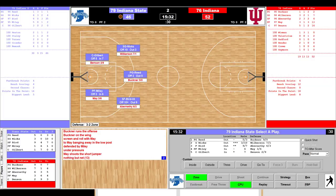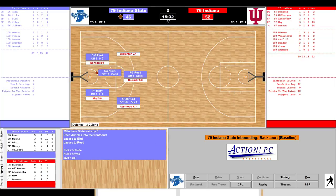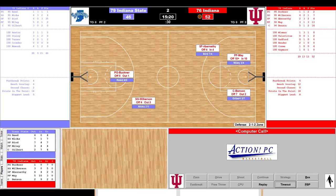Hoosiers stay in that 3-2 zone. Reed brings the ball up court. Going to look for Nix on the outside here. Kicks it to Nix. Bird, Reed, Nix on the outside. He drives. He lays it up. Off the glass. Doesn't go down. No call. He got knocked down.